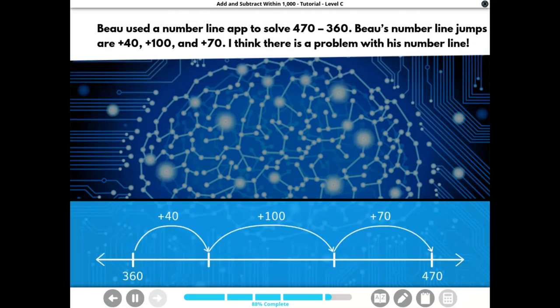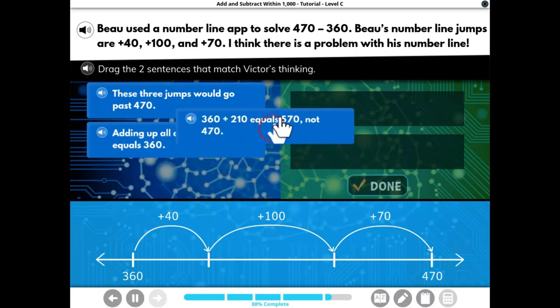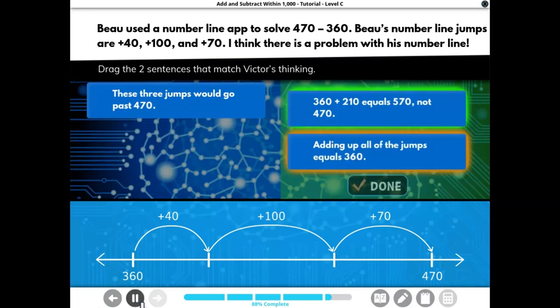Bo used a number line app to solve 470 minus 360. Bo's number line jumps are plus 40, plus 100, and plus 70. I think there is a problem with his number line. Drag the two sentences that match Victor's thinking. This one works, but I'm not.